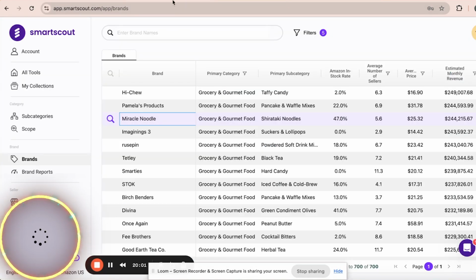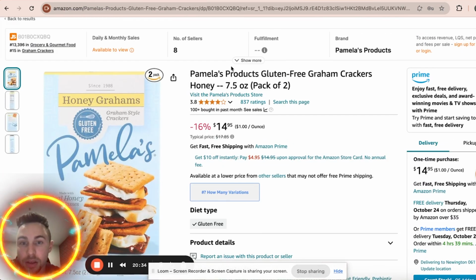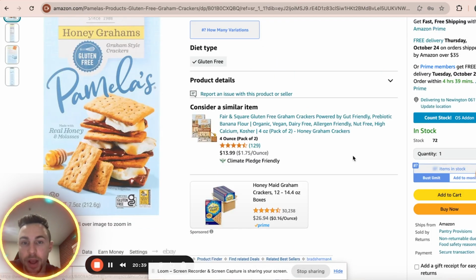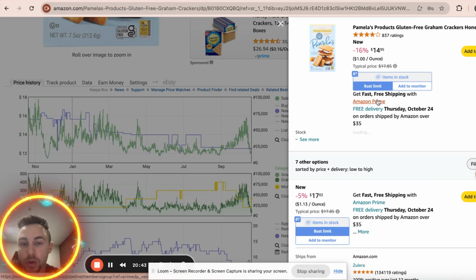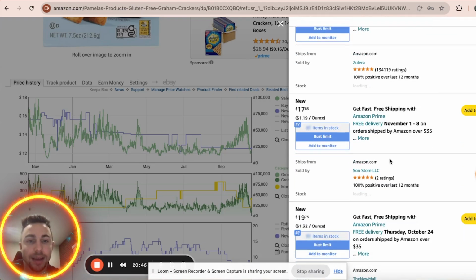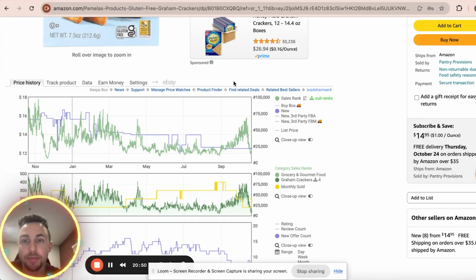So let's close out of that and jump back to Smart Scout. So here we are on this next product, which is a consumable product that people are ordering on a recurring basis. And let's see who is selling it. The first thing we can do is go over to the other sellers on the listing, and we can see there are, in fact, multiple different third-party FBA sellers.